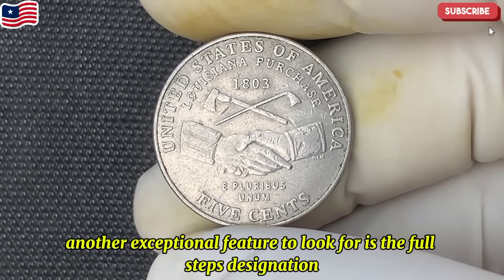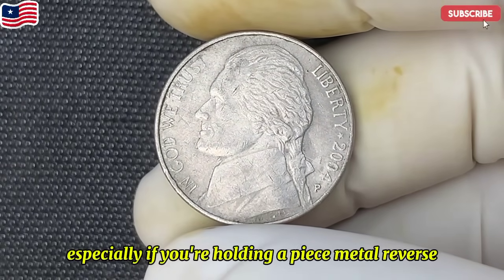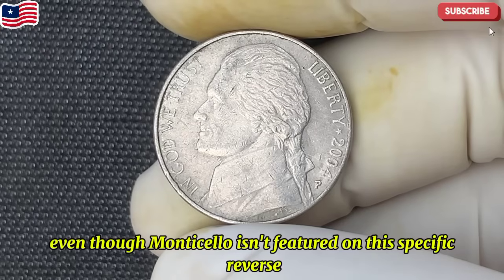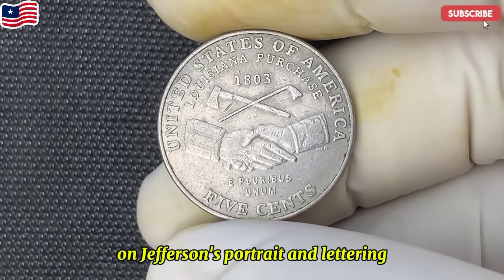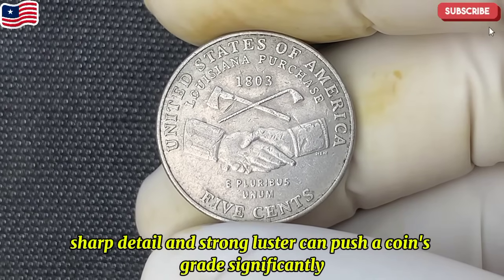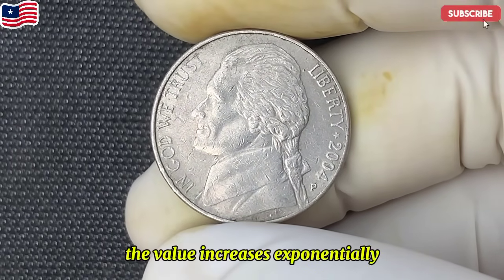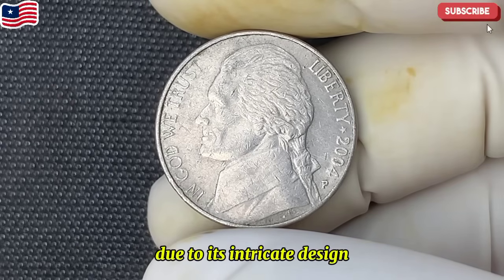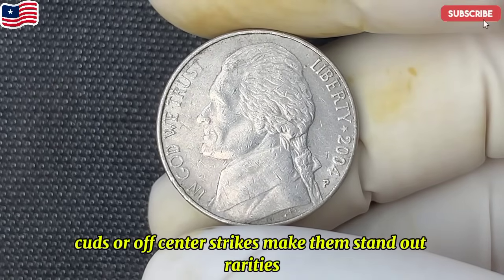Another exceptional feature to look for is the full steps designation, especially if you're holding a peace medal reverse. This refers to the steps on Monticello. Even though Monticello isn't featured on this specific reverse, coins from the series can still display unusually high strike quality on Jefferson's portrait and lettering. Sharp detail and strong luster can push a coin's grade significantly, and when combined with an error, the value increases exponentially. The keelboat reverse is also a favorite among collectors due to its intricate design, and examples with die cracks, cuds, or off-center strikes make them standout rarities.